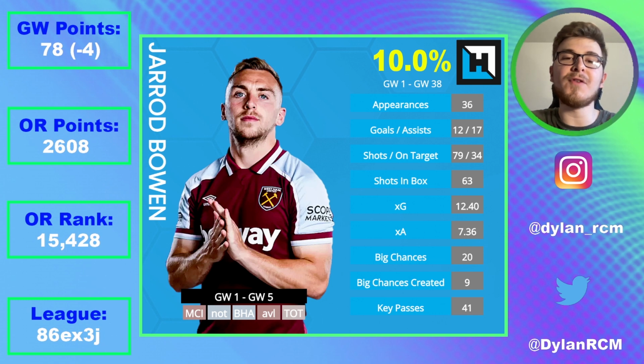But of course, it's very difficult to justify having Jarrod Bowen, who's going to be 0.5 million more expensive than the likes of Diaz, Maddison, Mount, etc., who all have a better start to the season arguably. You also have that Tottenham fixture in Game Week 5, not too appealing, but I still think Jarrod Bowen is an exceptional FPL option this season.